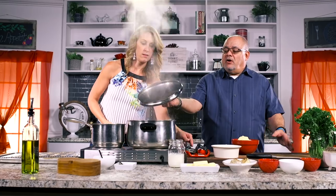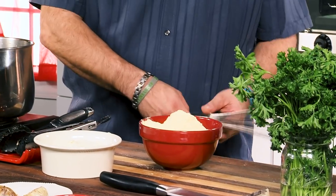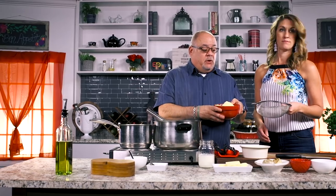I have the meatballs all in there. I'm going to take the lid off of the pot. The water is boiling. We are going to start the process to make our polenta. What I have here is a wire whisk. You're all familiar with that. Jess now is going to take the cornmeal, pour it into the strainer, which she's going to sift over the pot while I stir.